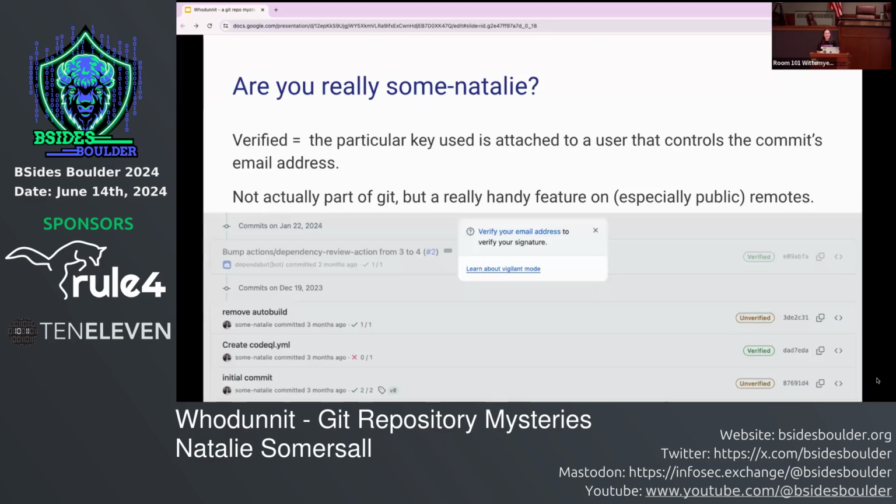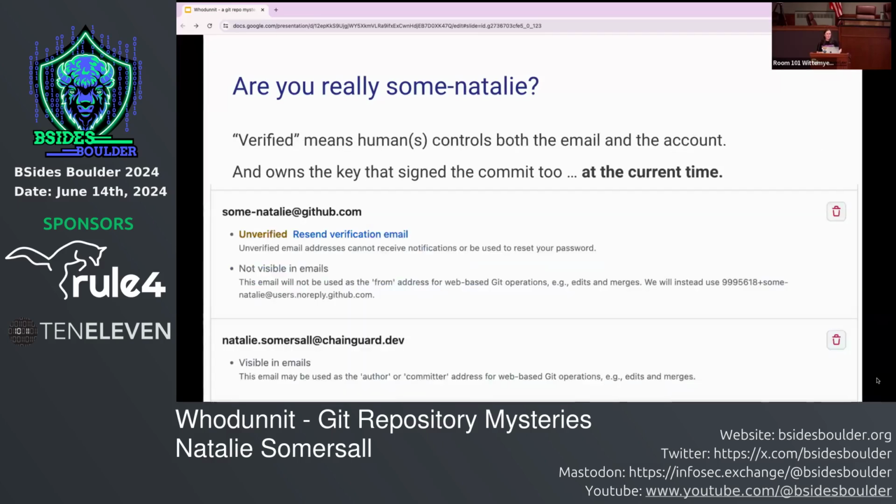It's not actually a part of Git, but it is a very handy feature on specifically public remotes. Because here's what that means. It means that one single human or organization controls both that email and the account. So if somebody tried to send me an email to my github.com account, it would bounce, because I don't work there anymore. However, I still have that email on my account. Adding those old emails back as unverified means that I retain that commit history for all of the commits to that email, but more importantly, also prevents name squatting on those old email addresses.